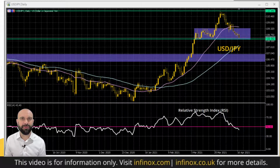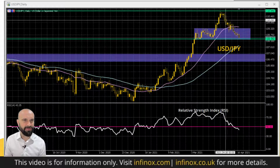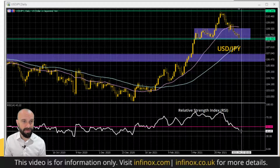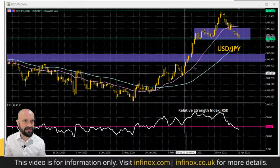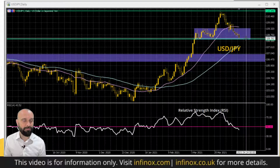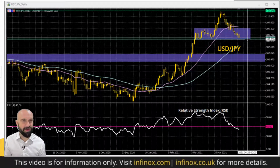And moving on to these INFINOX MT5 charts now, we can see that on dollar yen, there's been this considerable correction in the last few weeks, and that has significantly unwound the momentum indicator, the RSI, the relative strength index, and is now at its lowest point in the low 40s since the beginning of the year. Now that really does suggest that this corrective move is progressing, and we can see that that key support band of the first real higher low of the run higher comes in at 108.35.